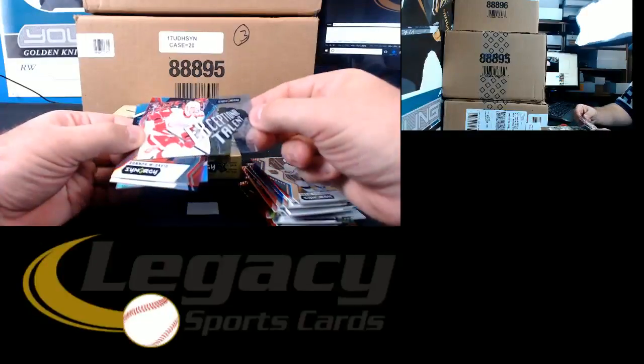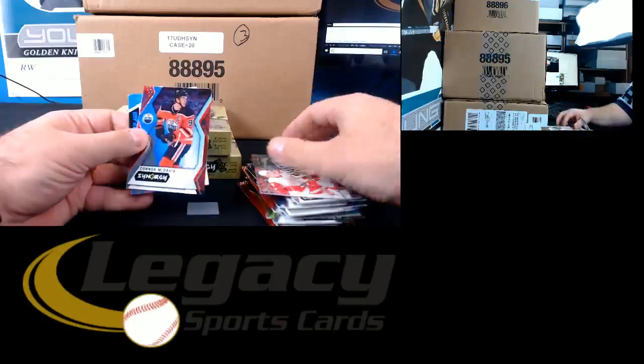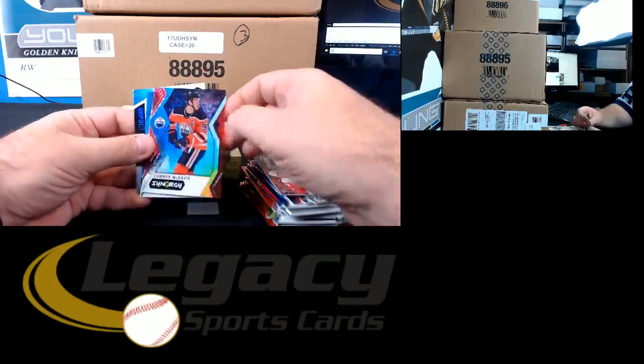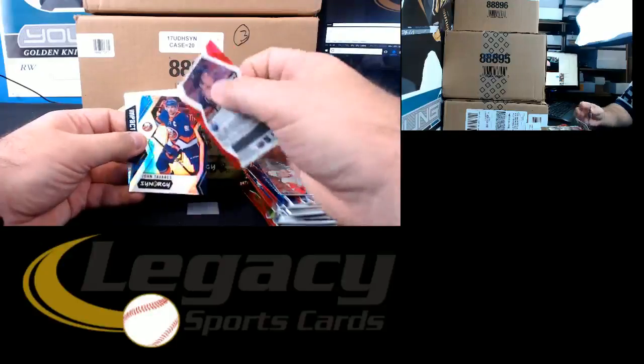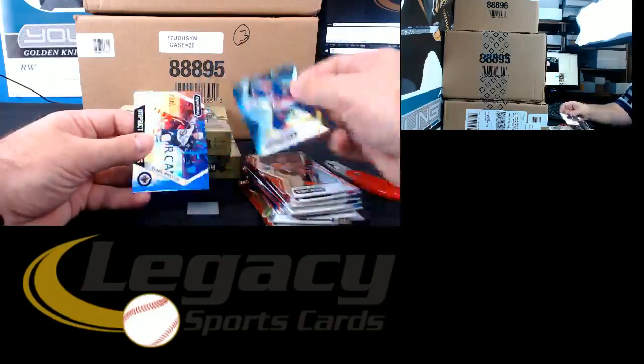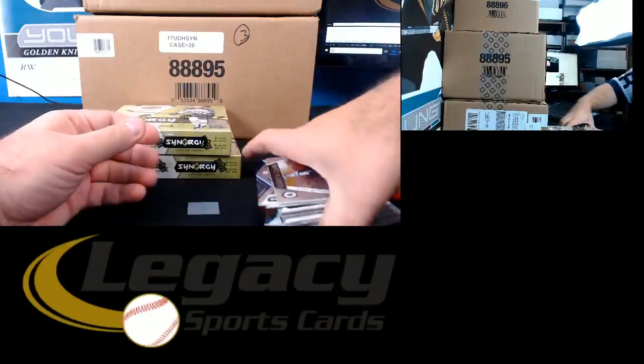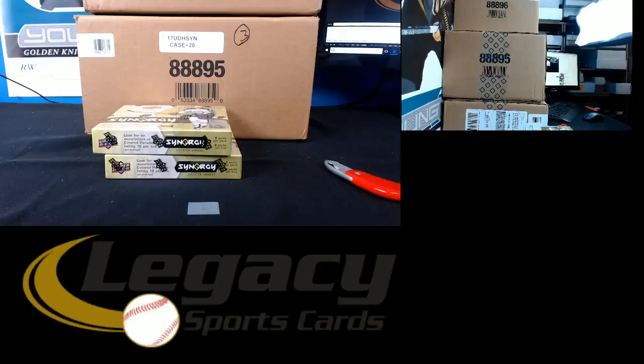Evgeny Svechnikov, Red Wings. Connor McDavid, Oilers. It's one of the scratchbacks. John Tavares and Blake Wheeler, going to Winnipeg. Seems like Winnipeg has quite a bit of cards in here.